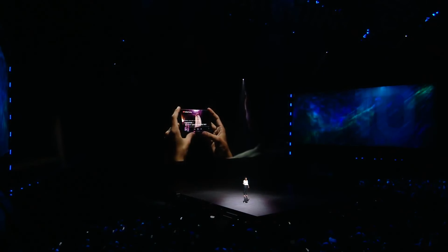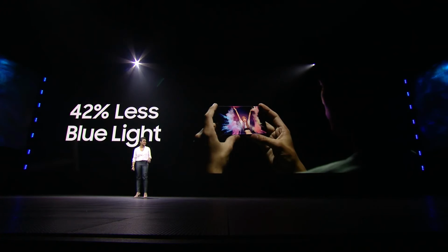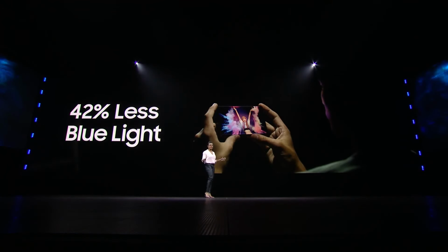The S10 has a bright, brilliant screen that is TÜV Rheinland certified to reduce harmful blue light emissions by 42%, and that's all without applying a filter. You can even adjust the color temperature without making any compromises in picture quality. So, from unprecedented color accuracy to unparalleled viewing comfort, dynamic AMOLED marks a new era in display technology.